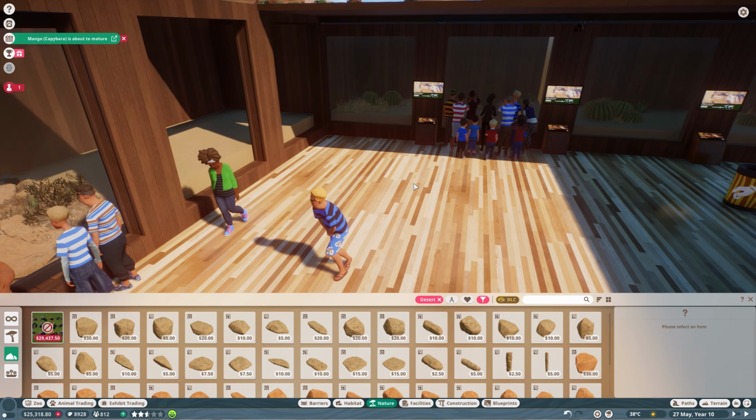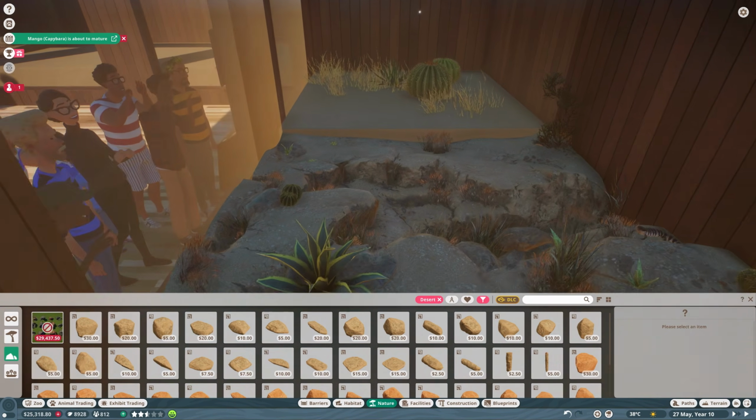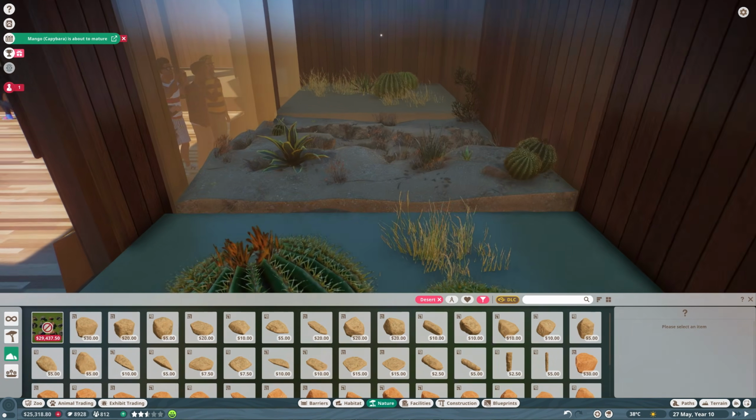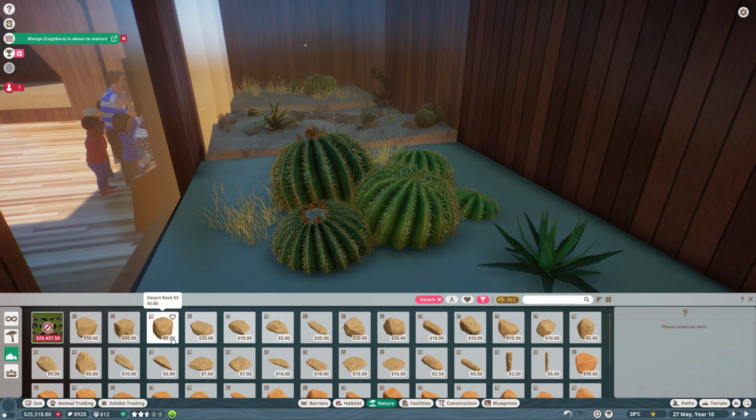I've just realized we didn't put any rocks in this habitat, which is like a cardinal sin on this channel. So I'm gonna rectify that right now because I've got loads of rocks. I'm gonna add in more rocks and keep the plants here as well, and then do the same for the other one.